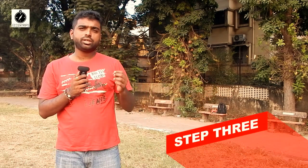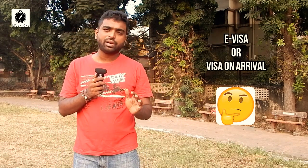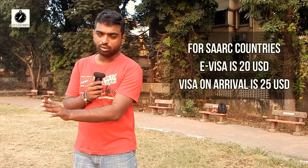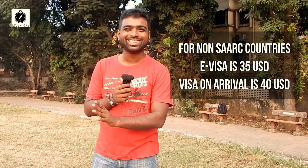Step number three, electronic or visa on arrival, that question, right? Okay, so now Sri Lanka does provide visa on arrival to most nationalities at their airport, but they also offer online visa, which is really simple to get. The other reason why you might want to get an online visa is because it's $5 cheaper than the visa on arrival. So if you're from SAARC countries, visa online is $20, visa offline on arrival is $25. If you are not from a SAARC country, visa online is $35, oof, and offline it's $40. So yeah, you're saving $5, you can have lots of cups of really sweet and nice Ceylon tea with that.